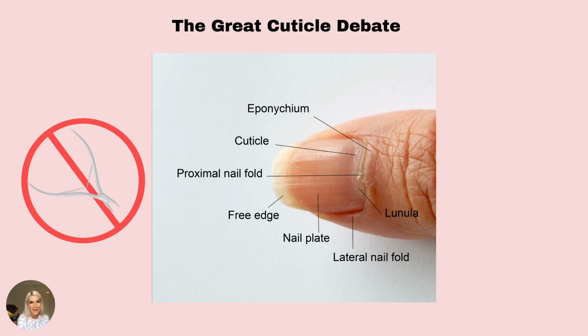Okay, the age-old debate. So we do not clip living tissue. We do not clip the eponychium. This here, guys, is the eponychium. A lot of people think this is cuticle, and it's not. Cuticle is the residue, the remnants left on the actual nail plate after you push back the eponychium.